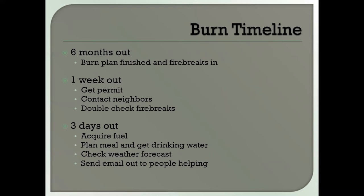So when we're talking about our burn timeline, six months out, you should have your burn plan done and your fire breaks in. If not, you still can do it, but from my perspective, six months out, you need to have all those things already accomplished. And then about a week out, I start looking at my weather forecast. I get my burn permit, contact my neighbors, and double check my fire breaks. Three days out, I'm still checking that weather forecast because it's going to be changing from that week out.